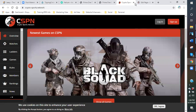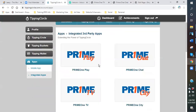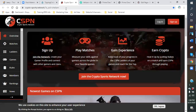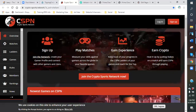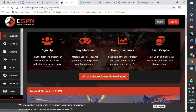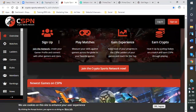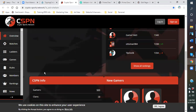So when you come to your Tipping Circle, you're going to come down to where it says apps. You're going to go to, I meant the game. I didn't understand how to put the, okay. You're going to go here to Prime One and click on it, and there's your link right there. Oh, okay. Wait, because you were showing the specific games. Yeah, it just links to it, and they have to sign up for which game they want to play. Oh, all right. So this is the whole format. I thought maybe you can make a link to that specific game. No, they have to sign up for each individual game, and they're always adding games.